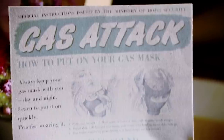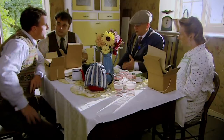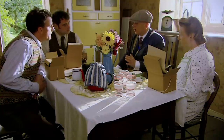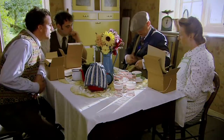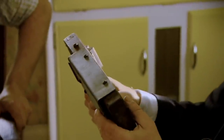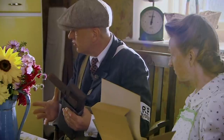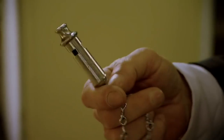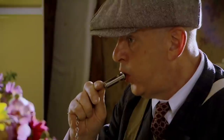How do we know there's going to be a gas attack? Are we just looking out ourselves for bombers? You will hear either an air raid siren or a rattle. I've got the gas rattle here, I can show you. So once you hear that, it's gas mask on immediately. But as soon as there's an all clear, there'll be an all clear siren or my trusty ARP whistle. We'll tell you it's all clear.